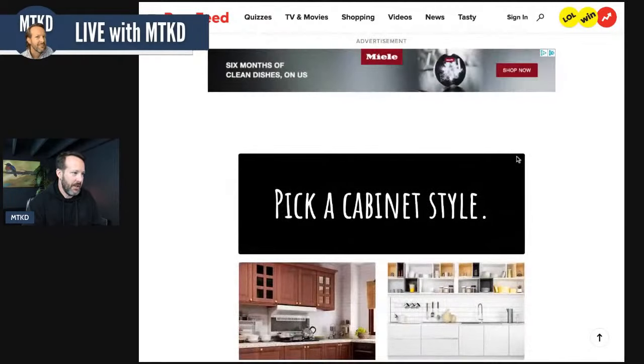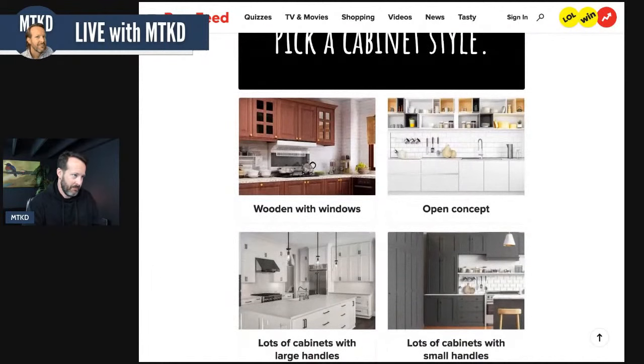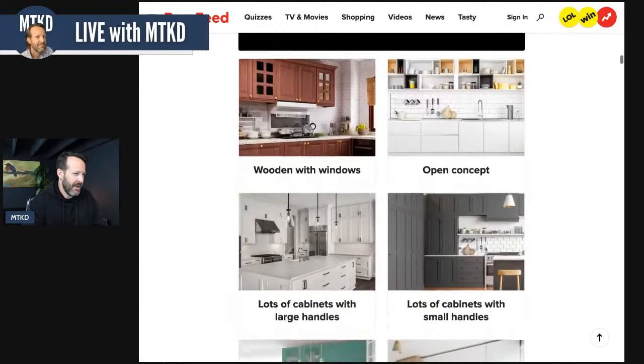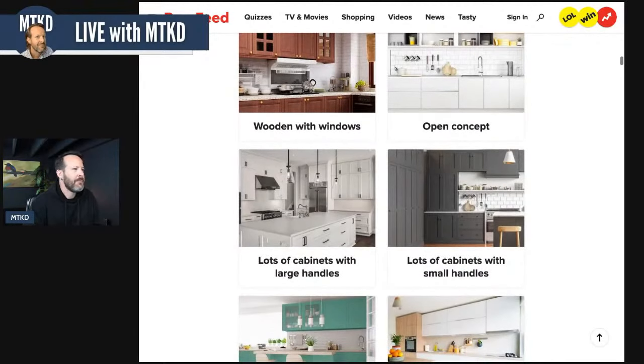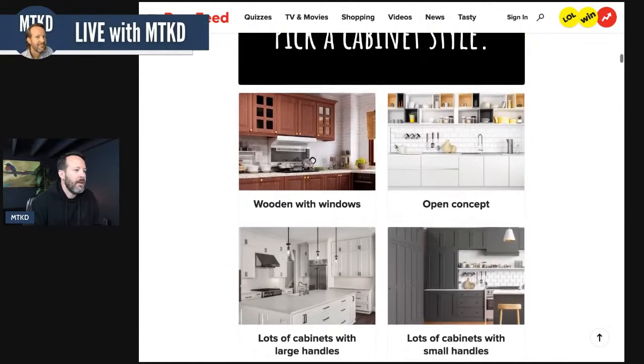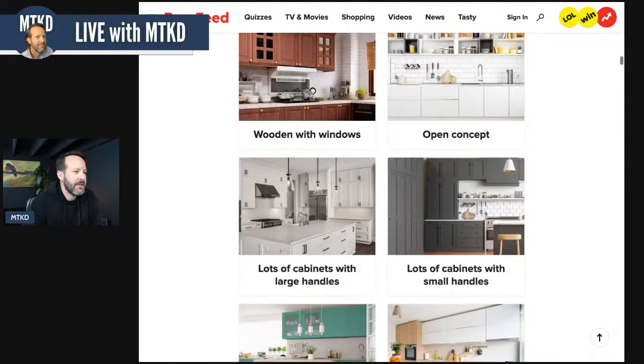Pick a cabinet style. Wood with windows? No. Open concept? Excuse me. Yes. Lots of cabinets with large handles. Those aren't really that large, but I don't think that's a style, by the way. Lots of cabinets. What kind of style do you want for your kitchen? Lots of cabinets. Okay, well, that's not a style. Lots of cabinets and small handles. We know I don't like that.